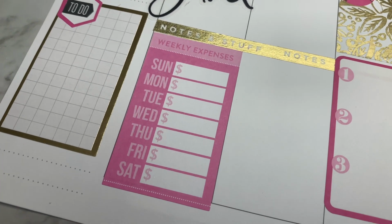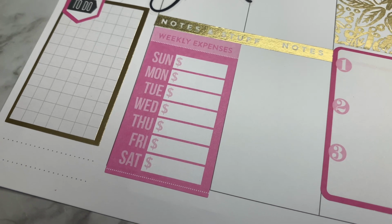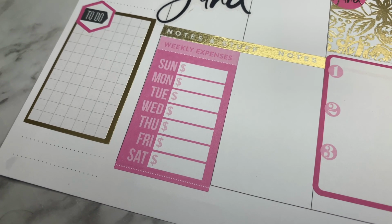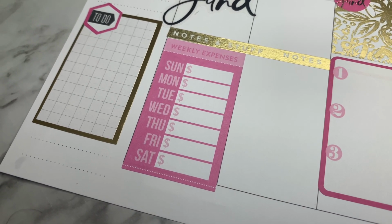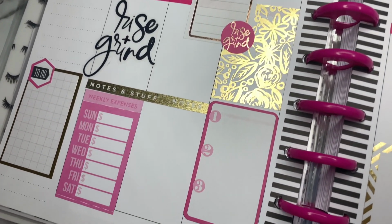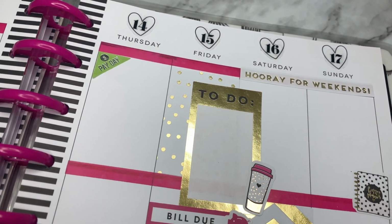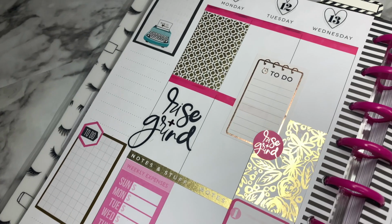So what I love about this weekly expenses sticker is that it keeps track of my spending daily. I've been pretty good about not spending unnecessarily, but this is a good way to keep track of my expenses. So at the end of the week, I can go back and look and see if I spent too much on one day, what did I do, what do I need to fix, etc. This layout is mainly for my budget and our finance goals. I use the other portion of my planner at the beginning more so for my YouTube planning and all of that good stuff.